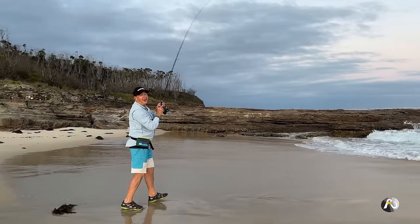I could probably have cast that out a little bit further, I think, but I'll wait and see. I just gave it a little flick. All right, so I've just lobbed it out. I'm getting another bite. Yep, I'm on again. So I was in the water then for maybe 2 minutes, maybe. This will be another lovely eating fish.